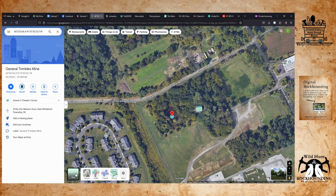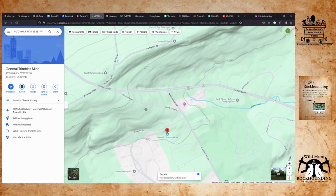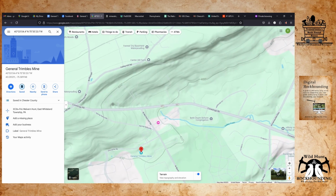Let's bounce back to the terrain view, because what this will give us, with some zooming out, is a view of how the land lays out. Up here, you can see these dark spots. This is a higher elevation coming down to lower elevations. You will learn to spend a lot of time looking at maps. You can see up here, it is listed as a 600-foot elevation, and down here as a 400-foot elevation.